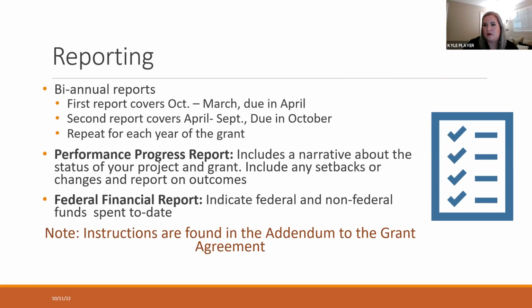Okay, so in addition to your reimbursement request, you are also responsible for biannual reports. So that's 2 each year of your total grant period. So you've got 3 years, you're doing 2 for each of those 3 years. Your first report is going to cover the time period between October and March, and so it will be due in April. And then your next one will be due in October to cover the other months.